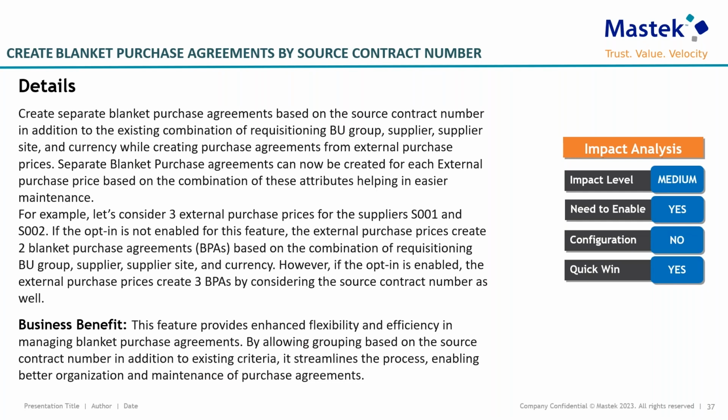The next feature is create blanket purchase agreement by source contract number. With this new feature, like when creating blanket purchase agreement from external purchase prices, you can now choose to group them based on the source contract number, in addition to the existing criteria like requisitioning business unit group, supplier, supplier site, and currency. This means that each external purchase price can result in a separate blanket purchase agreement, making it easier to manage and maintain these agreements.